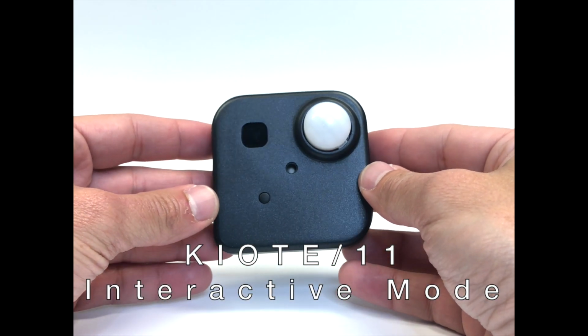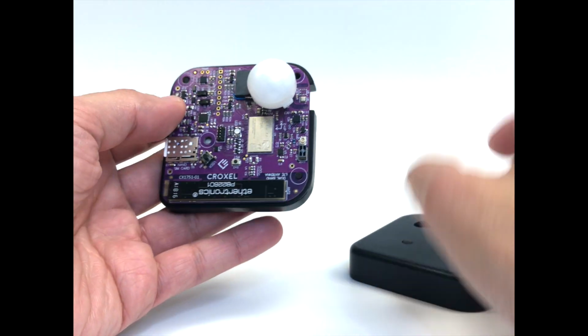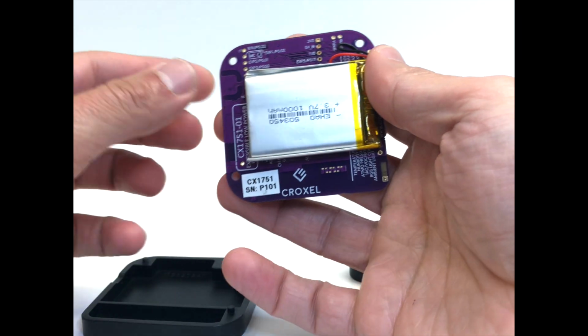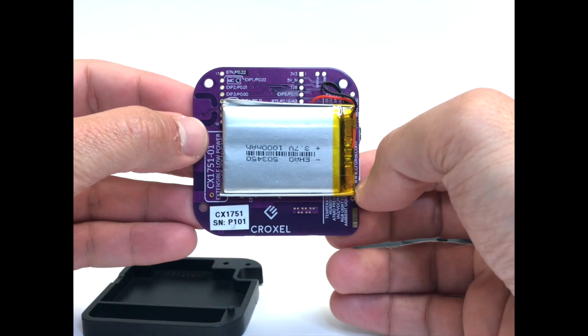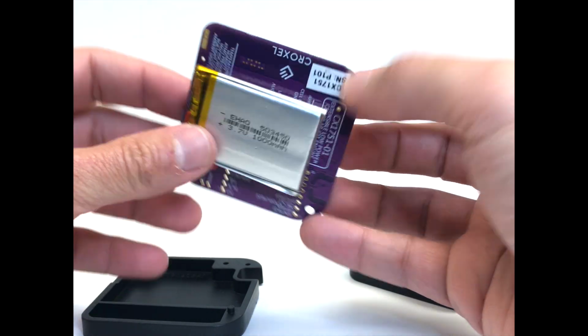So, a hands-on interactive mode demo. The case, we can really model it for different form factors. The top layer of the board is where all the parts are. In the back of the board, we only have the battery, in this case, a 1000 milliamp hour rechargeable battery.